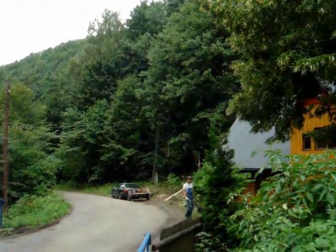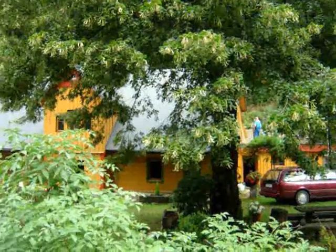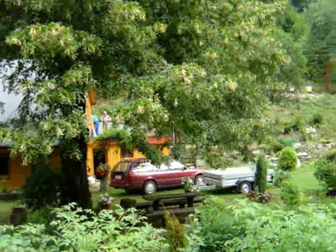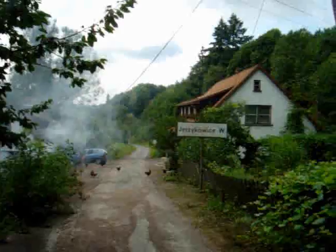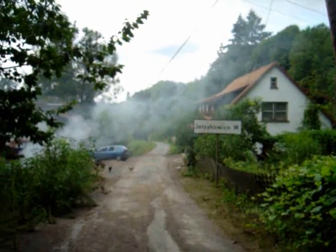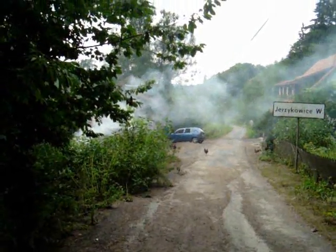Locally, this area lives above all on tourism. Houses here are being done up, maybe not the right time of the year to be doing up the house. It should be full of tourists at the moment, not under reconstruction. But anyway, there it is. So this here is Jerzykowice Wielkie, big Jerzykowice. It's probably called Wielkie because there's actually two houses here, and Jerzykowice Małe is probably a place where there's only one house. So we have the main road leading through here with the chickens running around on that road.